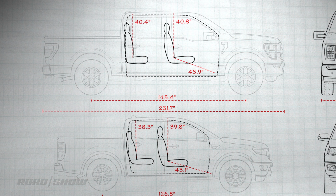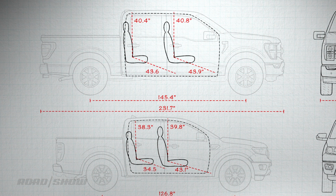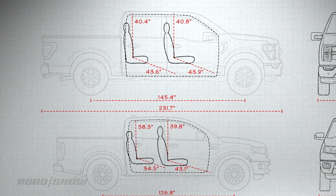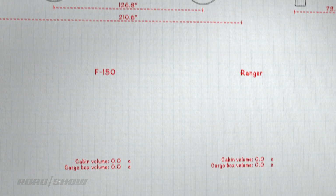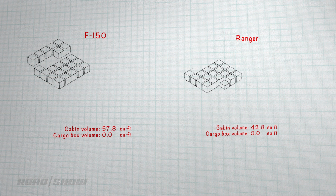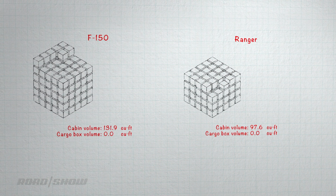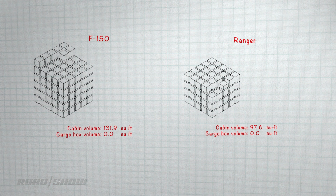It has 2.1 more inches of headroom, or 5.5% more, and a whopping 9.1 more inches of legroom. That's 26.4% more rear legroom in the F-150. Now, if you want to look at total overall passenger space, the F-150 Super Crew has 131.9 cubic feet of space inside, making it 34.3 cubic feet larger, or 35.1% bigger inside overall than the Ranger.